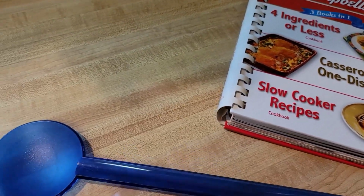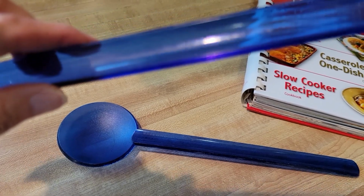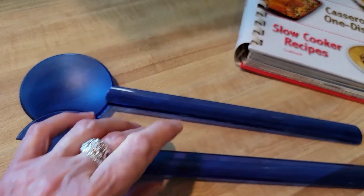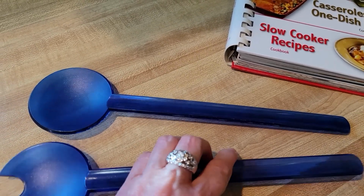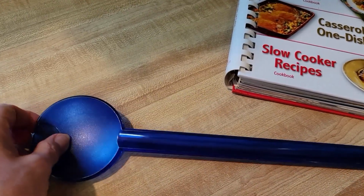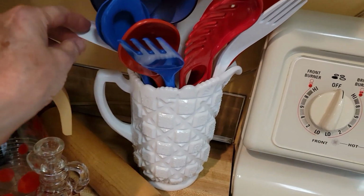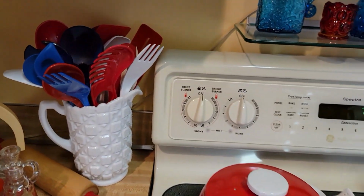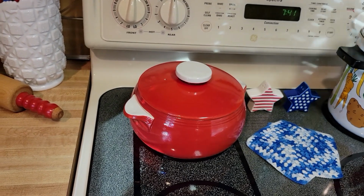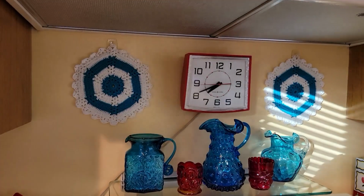My brother had these. It's a salad set, I'm assuming. And it says Tupperware. Did you ever see anything like that? Yeah, not me. But that was kind of fun. I just love changing the colors to go with whatever the theme is. And this is very red, white, and blue, isn't it?